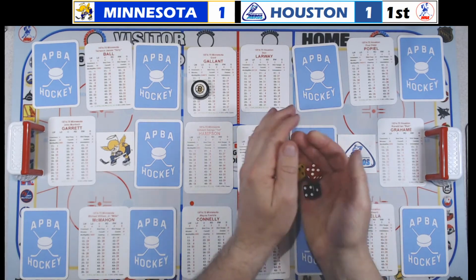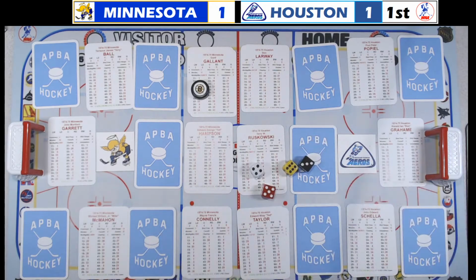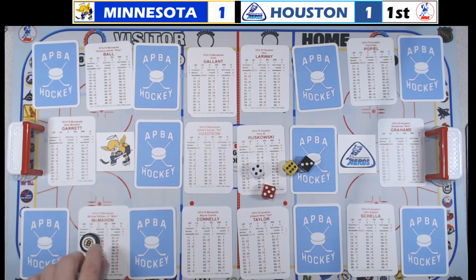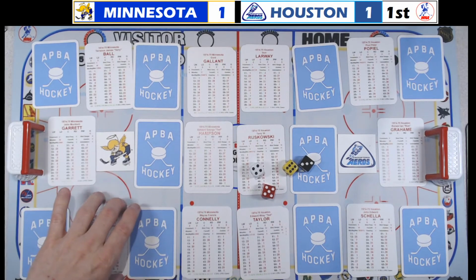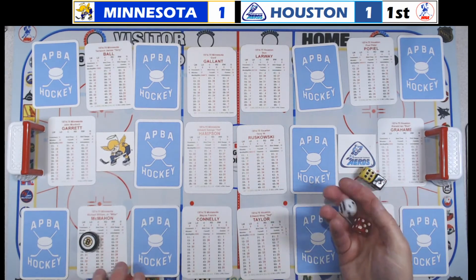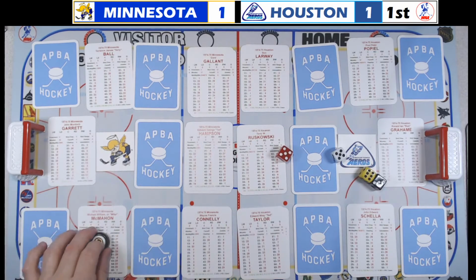Here comes Gallant. Shot range of 21. That is out of the range. Graham with the save. 33. And it's going to go to the opposing right D. Now, he's got a shot frequency of 6. So what I do here is I got to roll, and I got to get 6 or less. Otherwise, he just gets the puck. That's kind of how I do it. Again, the asterisks aren't really defined, but if you read between the lines, I think that's what it is. So he's got to roll 6 or less. No, so he just gets the puck.